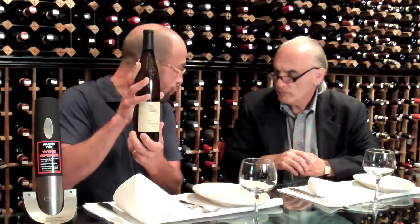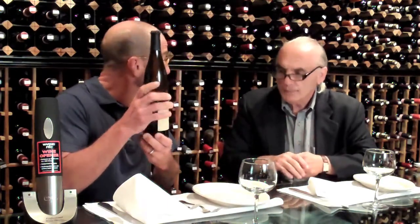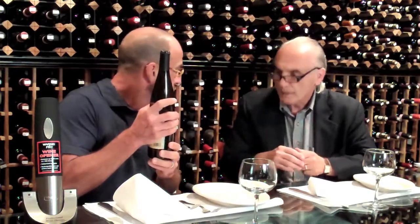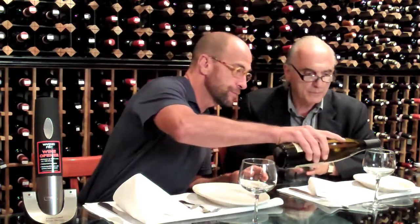And you'll notice that a lot of white wines come in a clear bottle, but this is in a green kind of bottle to protect it from the sunlight. And you learn something about the wine just by looking at the bottle, because usually that means that this white wine is age-worthy, right? Yeah. And I think we could clearly say that about this wine. So let me pour you a little of this. I believe that this is the best wine that we've reviewed to date.